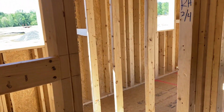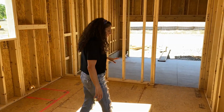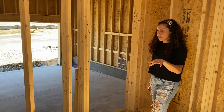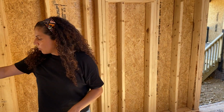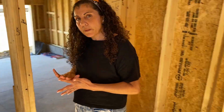Okay, so this space, I'm going to actually start here because it's one of my very favorites. This is the family entry into the home. We spent a ton of time with the design team in the charrette on this space because we want to reflect exactly what you need, where you need it, when you come home. And so we're picturing one parent working from home, one parent working outside the home, kids with multiple activities.